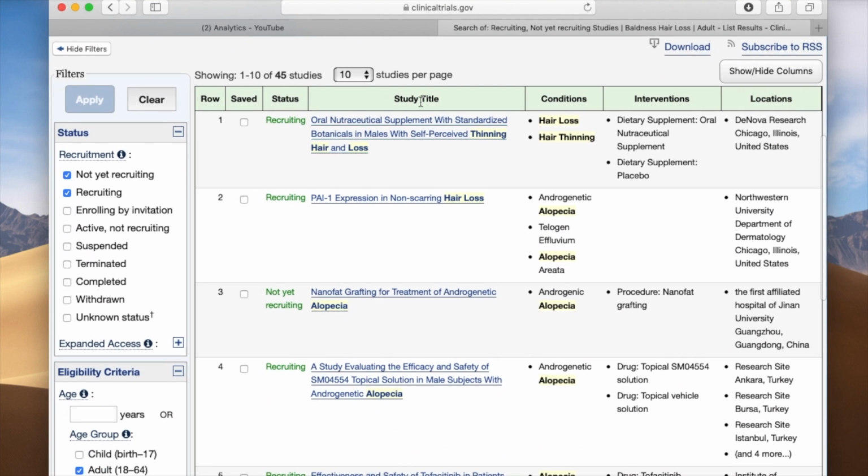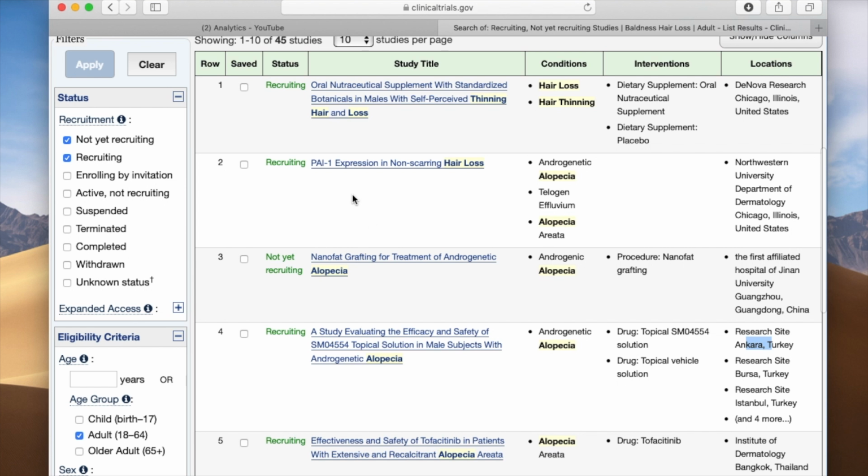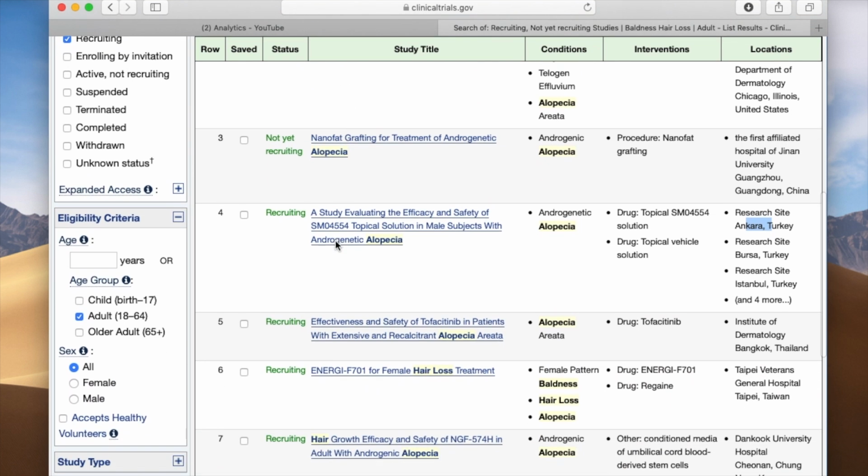You guys can go ahead and read the study title. It gives you a brief description of what it's going to be talking about. Status, recruiting, condition, hair loss, and also if you look at the location on the far right, it tells you exactly where it is. So it's a lot of the research facilities, universities, and hospitals that are recruiting people. And as you guys can see here, it's not only limited to the US. We have China, Turkey. So let's go and scroll down and see what we can find.